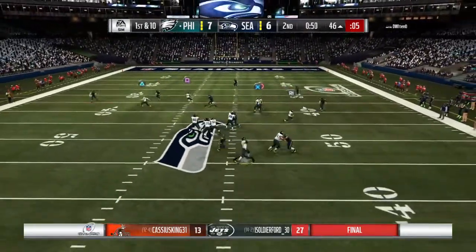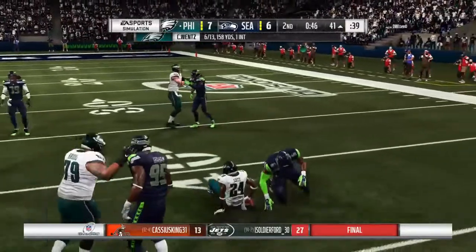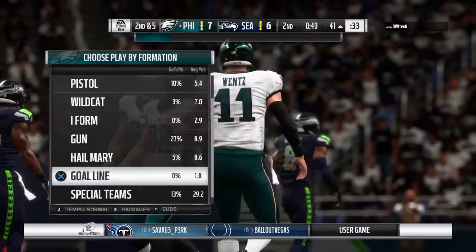On 1st down, Wentz finding a safety valve here. That's complete, and he'll go down shy of the 40 at the 41. It's a gain of 5 on the play, and it'll make it 2nd down.